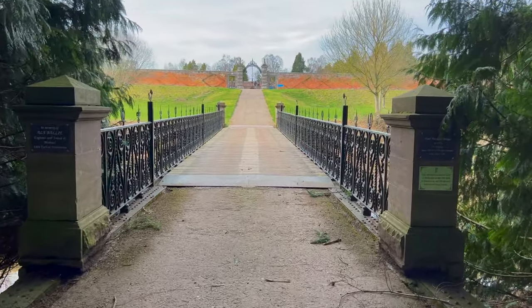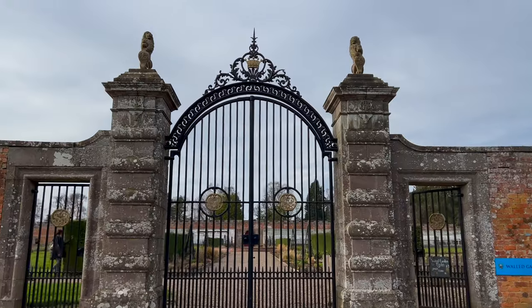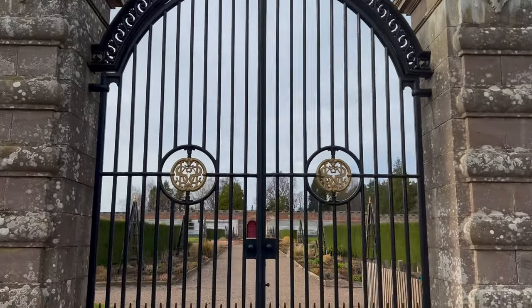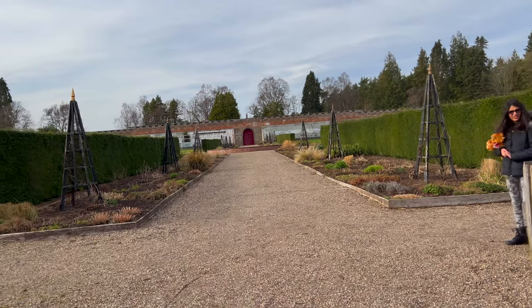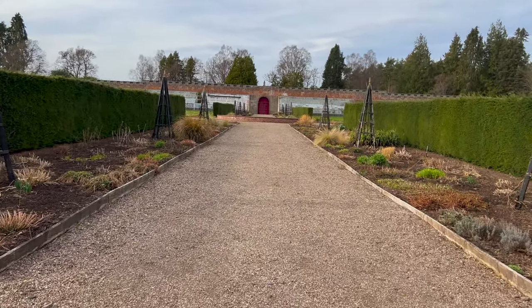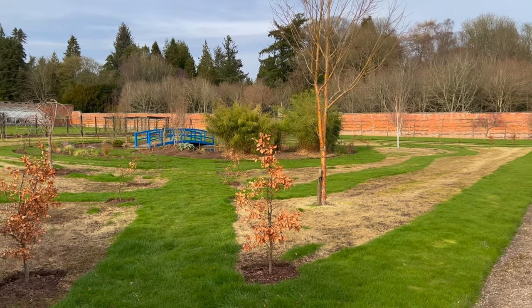Next stop on the property is the walled garden. The garden fell into disuse, however, in 2015, they started a major redevelopment with new flower beds and water features. Once again, I would imagine this would be much more breathtaking during the spring or the summer.